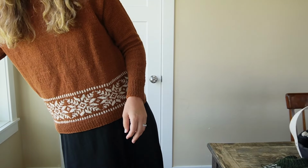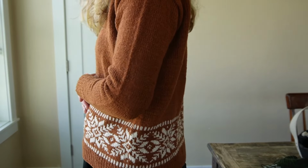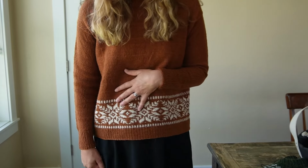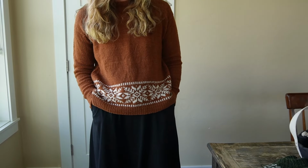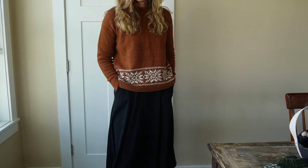So let's talk about what I have on. I'm going to stand up to show it to you because the magic in this sweater is at the bottom. This is Autumn Snowfall, and the main feature of this sweater is this band of colorwork around the hem. It is a top-down seamless drop shoulder construction, so it has a little bit of a loose, oversized fit, and then you come down to this beautiful snowflake at the bottom. I have just thrown it on over the dress I was wearing today. I didn't intentionally make this outfit, but I think it looks pretty cute.